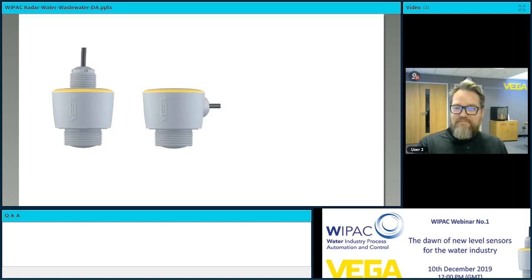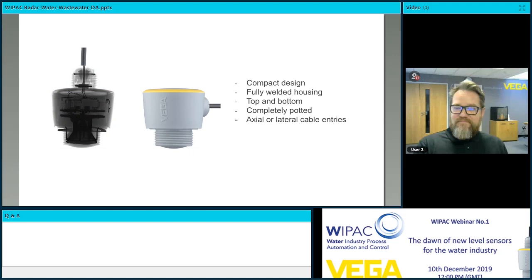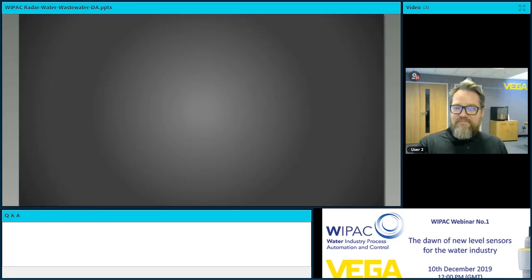And they're ready for your applications. Completely potted internally to eliminate any risk of condensation or humidity buildup, and you can see from the X-ray how it's looking inside. The different side or top cable entries just assist you with installation in confined spaces, whether that's a vertical confined space or a horizontal one.